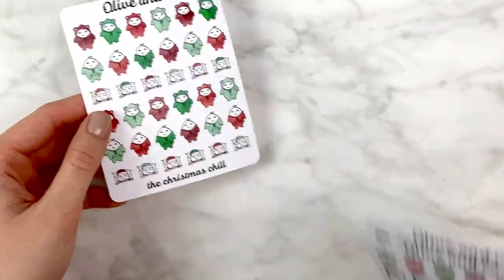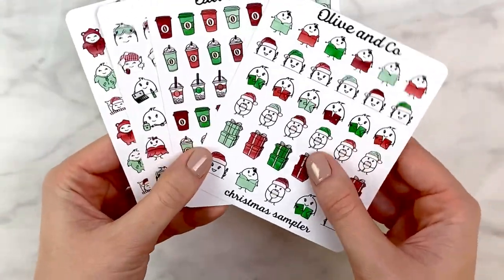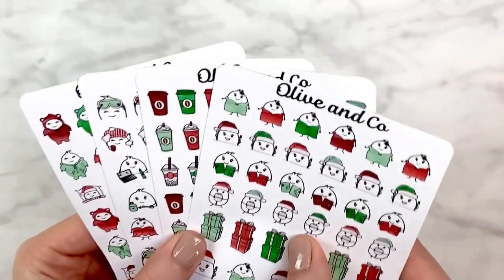So that is the first release for the month of November. It was all Christmas related, and I am super excited. This was her first Christmas release, and I love Christmas.